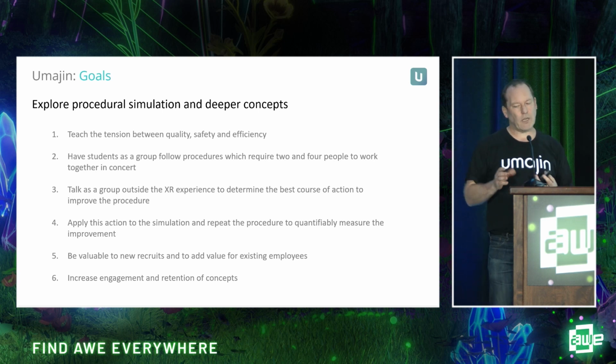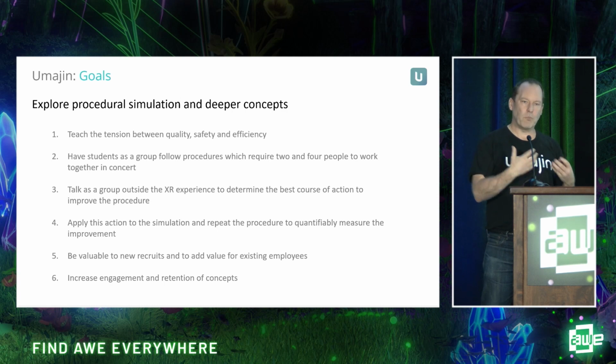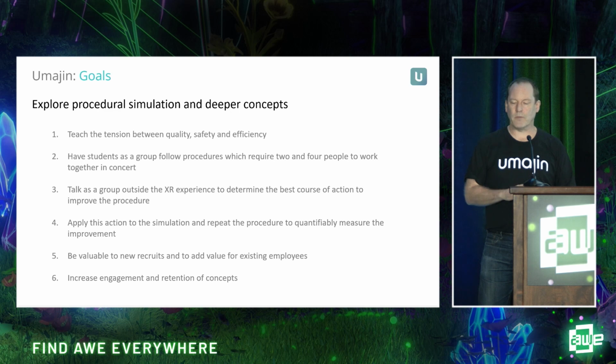It's a real challenge, like I mentioned, teaching the difference between quality, safety, and efficiency. Sometimes they're the same thing, and you can make something safer, faster, and better, and sometimes they're the exact opposite of each other. So it's a real challenge finding the right safety precautions or the right procedures or the right tools to make a given job better and more efficient.